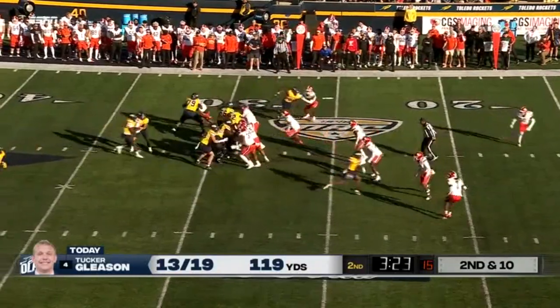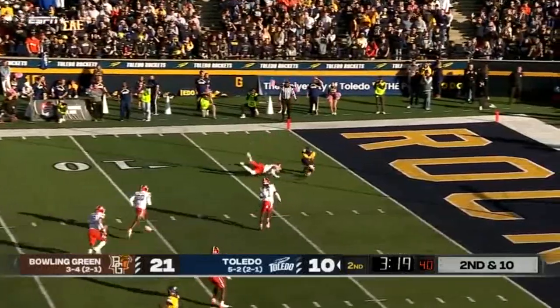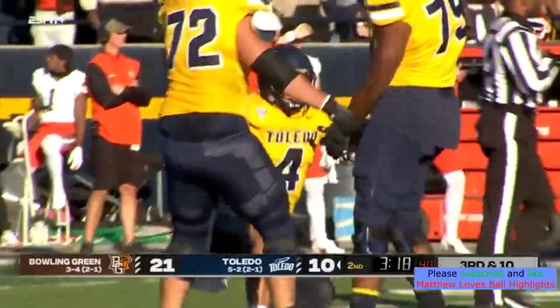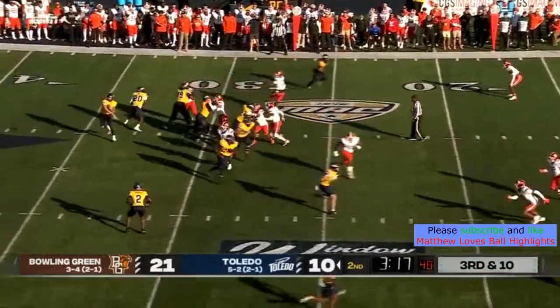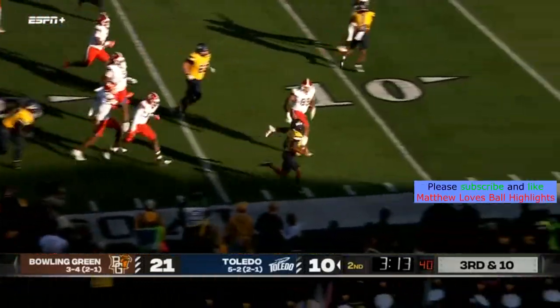Second and 11 now for quarterback Tucker Gleason. Play action. Pressure coming. His throw got broken up at the last moment. I love the way you break that down, partner. Absolutely. The line to make at the 17-yard line. Gleason. Quick throw. Hauled in.